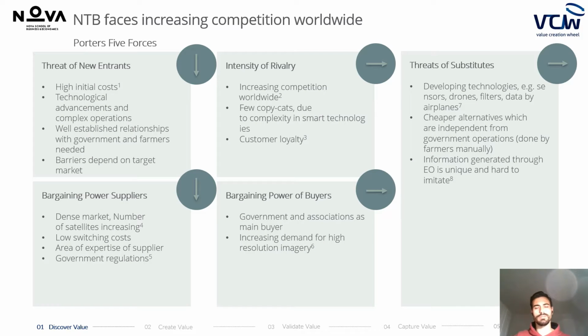From the Porter's 5 forces analysis, we would highlight the considerable bargaining power from customers, since our main target market will be governments. Furthermore, due to the complexity of smart technologies and the consequent reality of copycats, along with increasing competition worldwide and the challenge imposed by customers' loyalty, NTB will also have to deal with the significant intensity of rivalry.